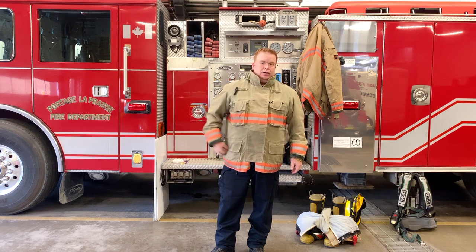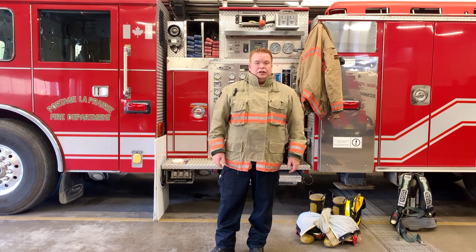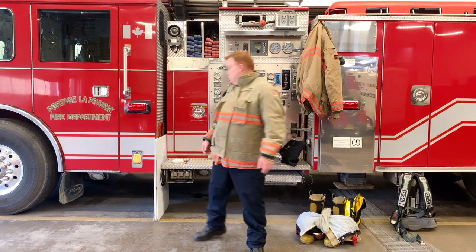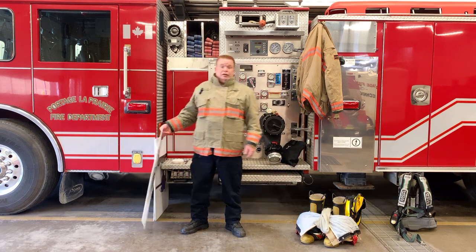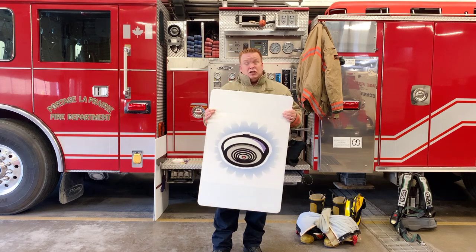It's October, and every October we have Fire Prevention Week. And this year we're going to talk a little bit about the sounds of fire safety. And the first sound we're going to talk about is smoke alarms. Now, smoke alarms are our first line of defense against a fire. And this is a picture of a very big smoke alarm.